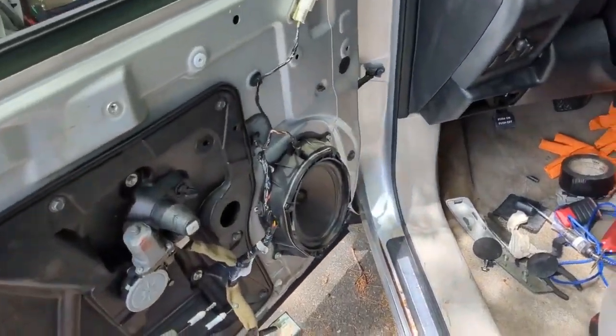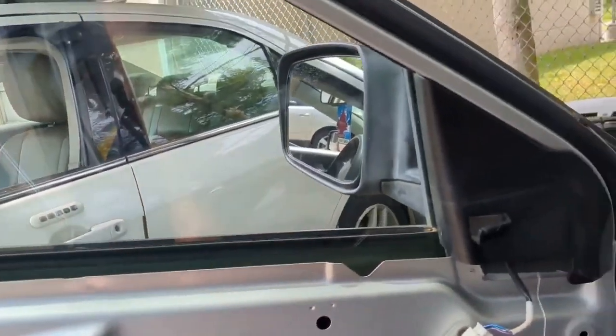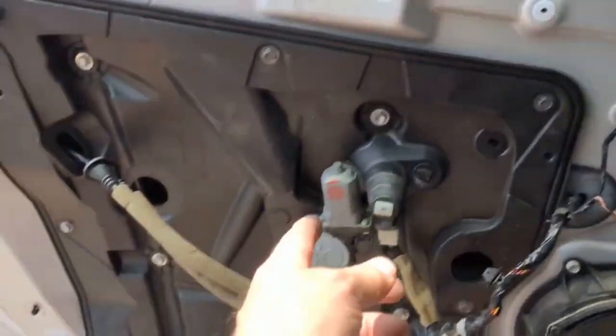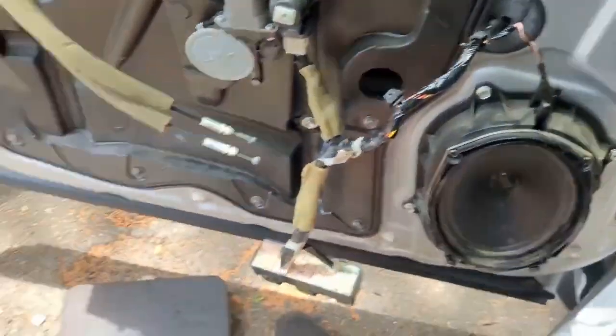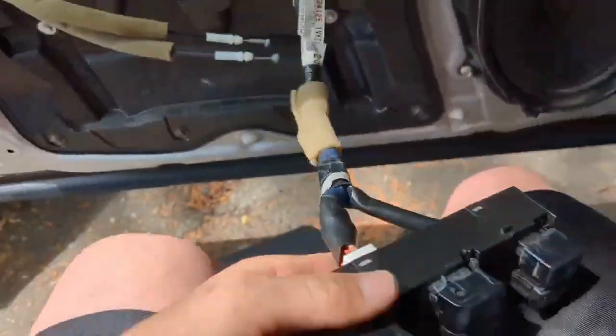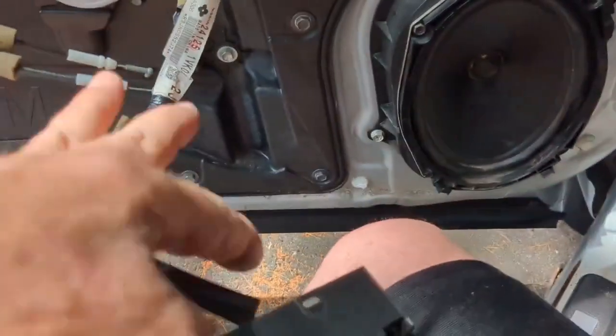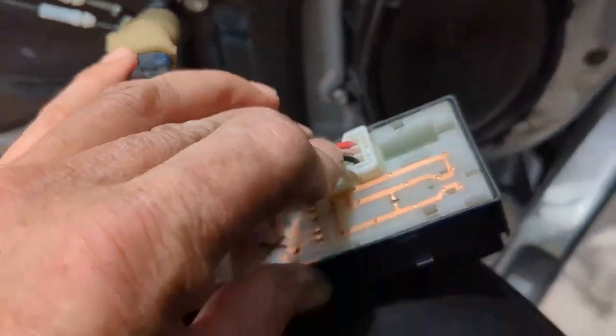On a little bit of a recap here, my phone kept overheating, so I missed a lot. I got the window back into the track. I had to take the window completely out, and the regulator was all twisted up. So I got that to work, and I was able to manually go up and down. Testing the switch, I don't have any power coming from this here, which is the BCM.